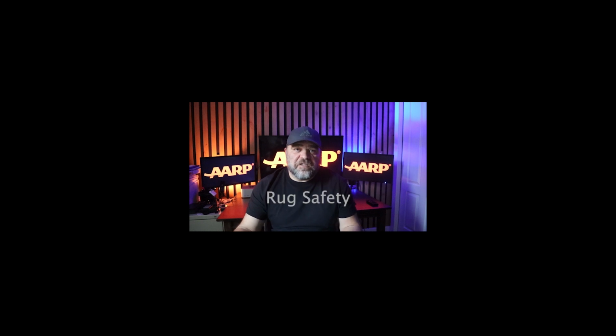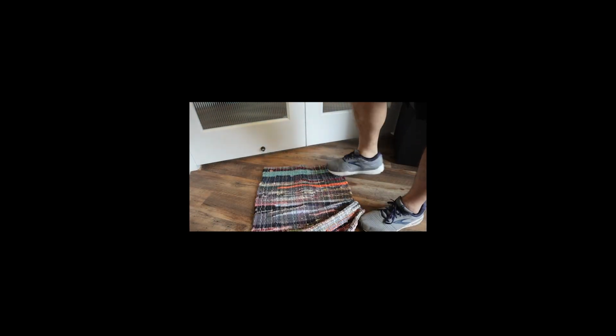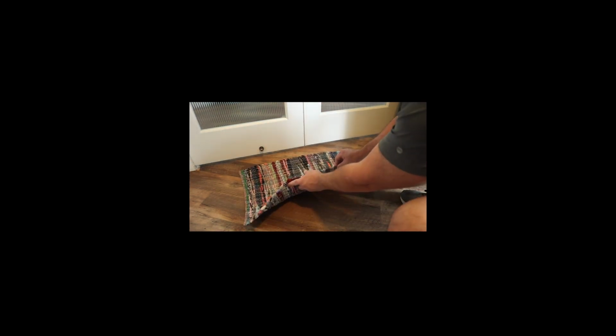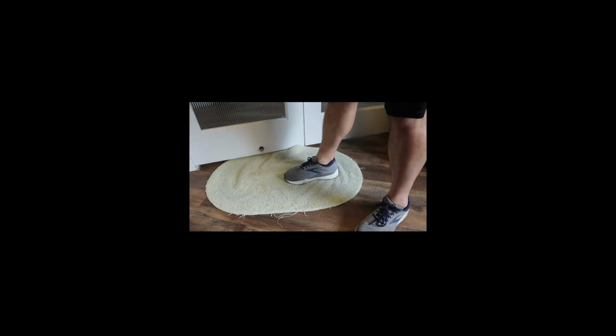So we've done a little bit of a mock-up here to show you a couple different kinds of rugs and what are the benefits and the pitfalls of these rugs. So this first one is a death trap. It has nothing to keep it from sliding around. It wants to fly all over the place. The profile is pretty thick, so it's going to be easy to catch your foot on. I think they call that a rag rug.